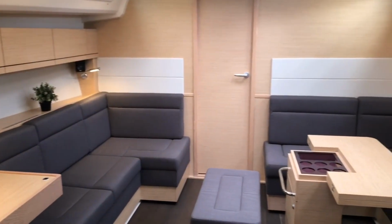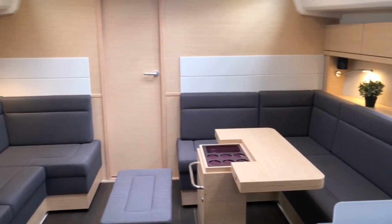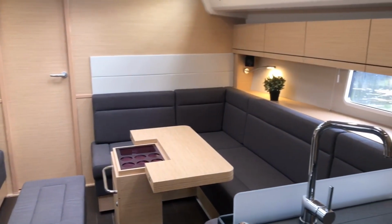I'm sitting on the port side of our saloon. You can see there's even more seating space here. So another sofa to fit two or three people, which I would guess would give us a total of 10 to 12 people that would fit into our saloon, and all of them would have their own seat. So a big family gathering would totally be possible on this boat.